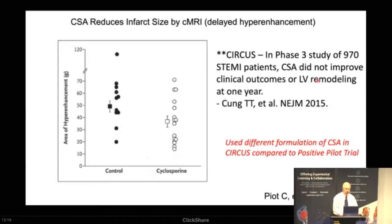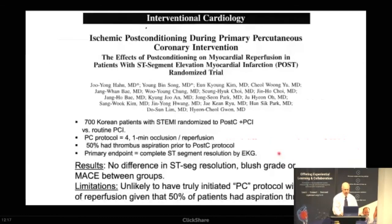So this led to a large phase 3 study called CIRCUS of 970 STEMI patients. But unfortunately, what they found was that the cyclosporin in this case did not improve the clinical outcomes or LV remodeling at 1 year. And this was published in the New England Journal in 2015. Remarkably, they ended up using a different formulation of the cyclosporin in this trial compared to their pilot study. So now they have buyer's remorse, and they're wondering if the different formulation may have contributed to their negative finding. But unfortunately, like so many things, it works great in animals, or it may work great in phase 1 studies, but when we get to phase 3 studies, it just doesn't pan out.